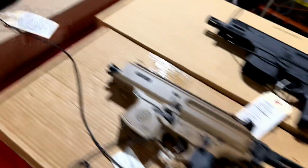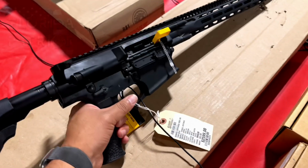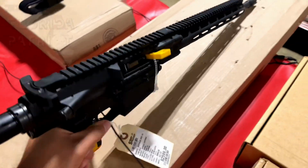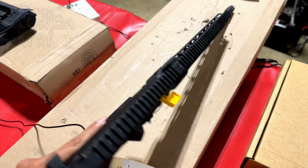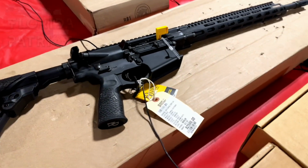So last but not least, we have the Daniel Defense DD5. This one, they're wanting $2,600 for the DD5 V4. Ooh, wait, that thing is gorgeous. Chambered in .308.